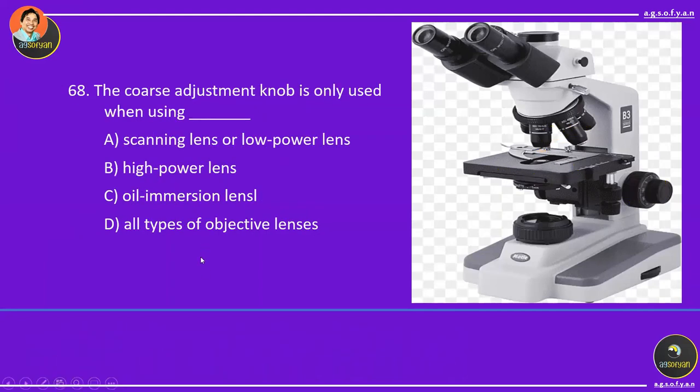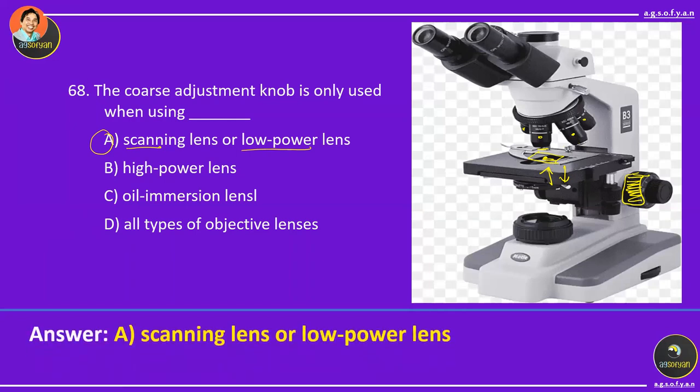The coarse adjustment knob is only used when using A, B, C, or D. We already mentioned that this coarse adjustment knob will move the stage up and down very fast. So make sure that when we use this coarse adjustment knob, you only use the lowest objective lens, which is the scanning, or the low power objective lens. If you use the longer one over here, the high power or the immersion oil, it might break the lens because it can touch the slide that you put on the stage. So make sure when using the coarse adjustment knob, you place the scanning lens or the low power lens.